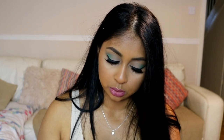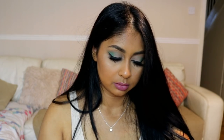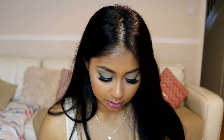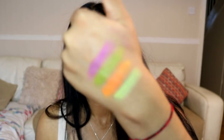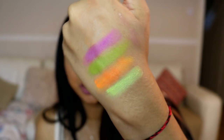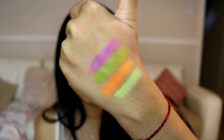I haven't even tried to swatch them yet. Let me try. The pigmentation is not bad. For a vibrant yellow to show up like that on my skin tone, that's not bad for a £5 eyeshadow palette. Let's try the other colours. I'm actually really happy with the pigmentation. I don't know if it's going to show, but you guys can see that that's showing pretty well. And I'm not light skinned, so I'm happy that's showing up.